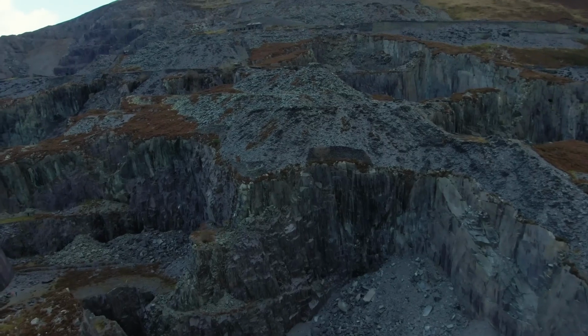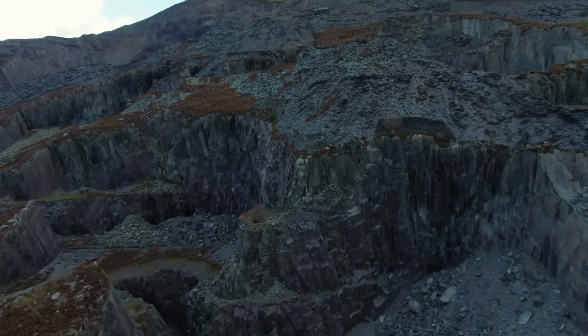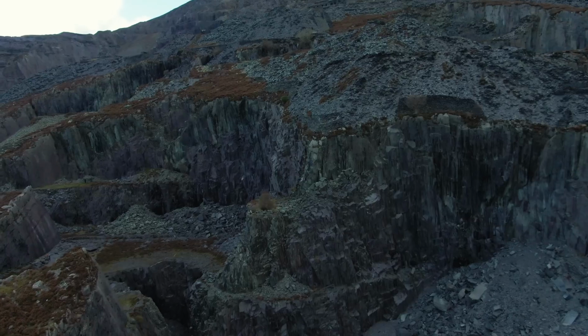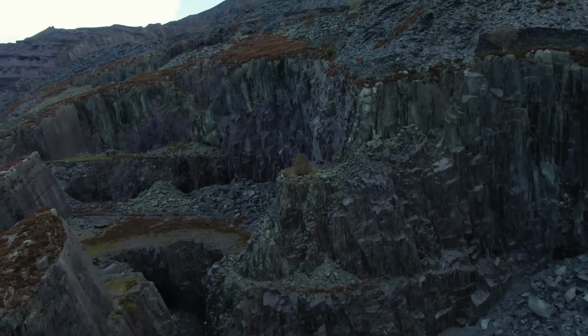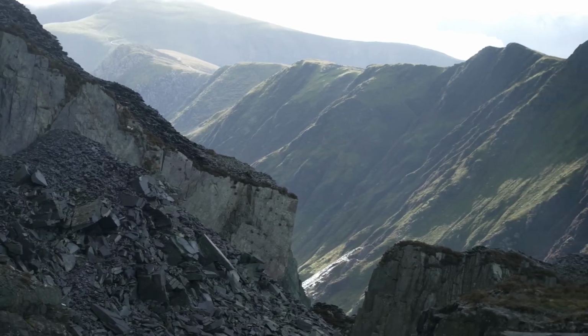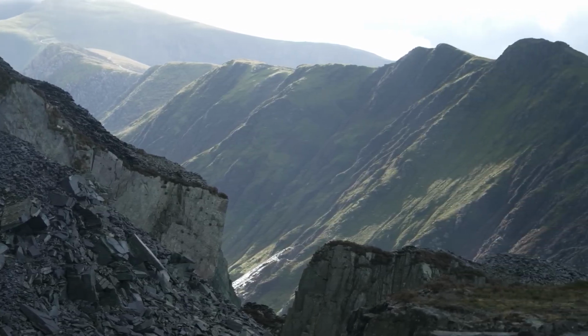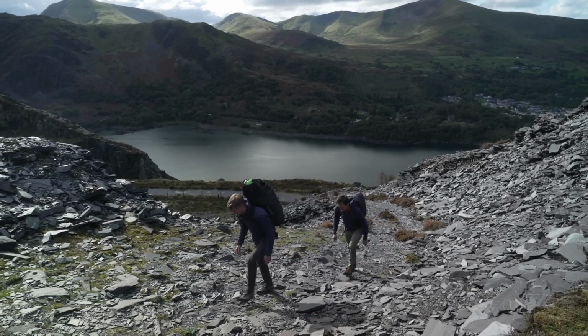The atmosphere is really unique. It has quite an unusual feel, I think. The quarry itself definitely has a vibe to it, and some of that vibe literally comes from the vibrations of the electric mountain below, the hydroelectric plant that powers up from Llanberis, the mountain just behind, down into Llanberis beneath.